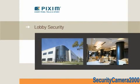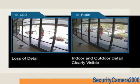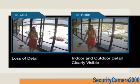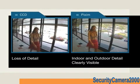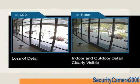To illustrate how Pixim's technology shows clear advantages in strong backlight situations, let's begin with something as common as a building lobby. As the woman walks inside the building lobby, you can see that the facial detail, made up of highlights, shadows, and color, are much clearer with a Pixim-powered camera. Now look at the background. The camera with Pixim's wide dynamic range technology also gives a much clearer view of everything outside the lobby.